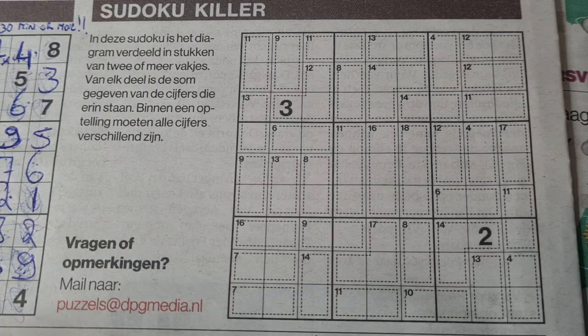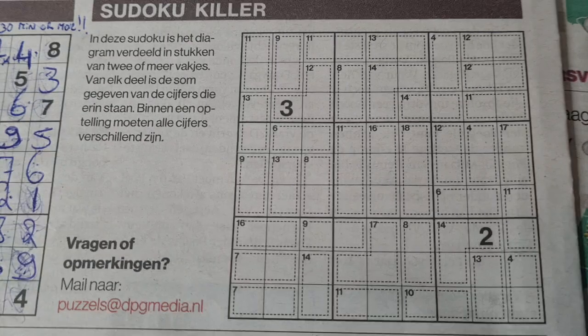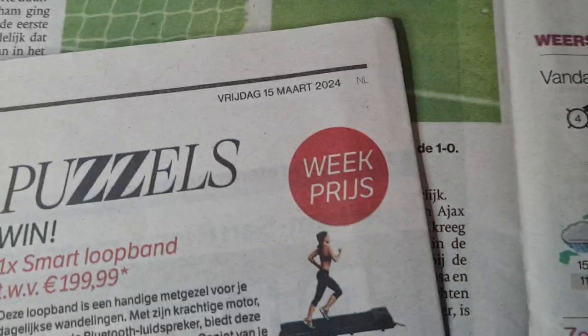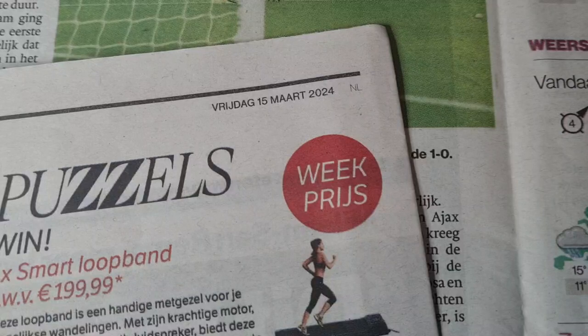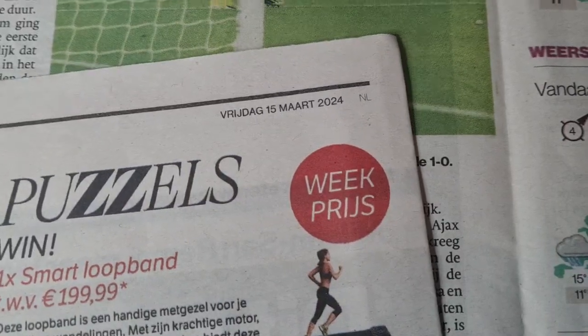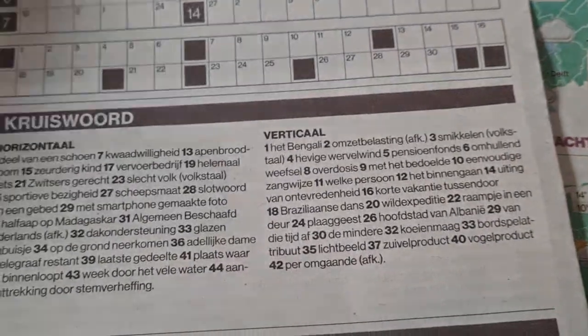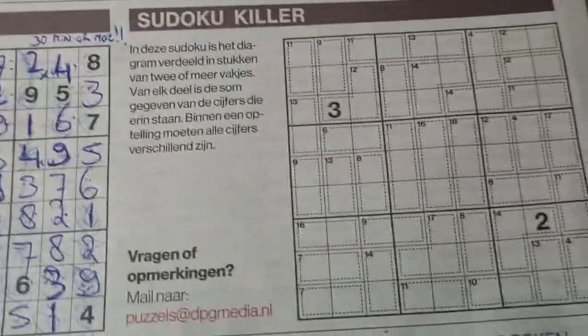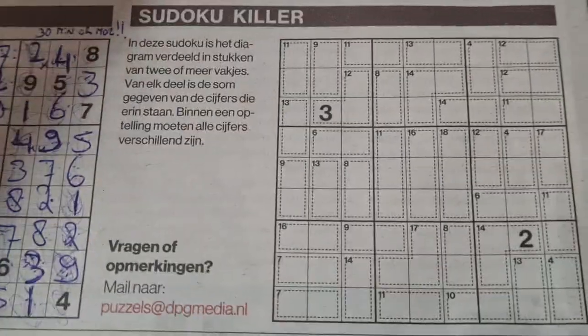We have here three regular puzzles in today's newspaper. Today's newspaper of Friday, March the 15th, 2024. Almost weekend, last working day. And we have here three regular puzzles. Two of them I've already solved, the three stars and the four stars Sudoku. It's time now for the killer Sudoku.